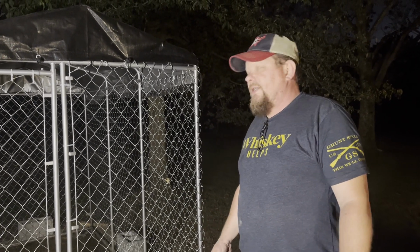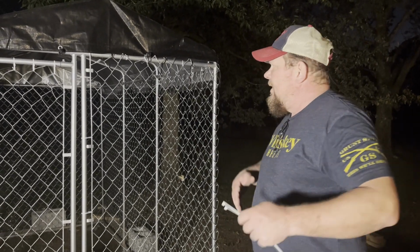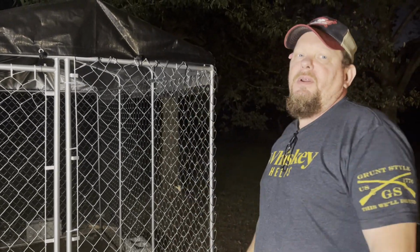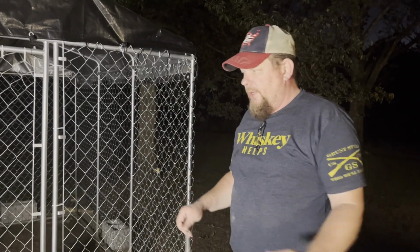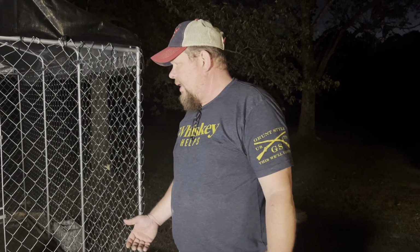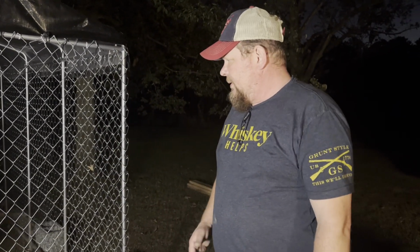And the last thing we want to do after having the loss we had is move them back out into this thing, right, and have that last goose get slaughtered because we didn't do a good job. This is as good a job as I can think to do right now with what we have to work with. And keeping it in the house is not an option. So says who? This is gonna have to work.